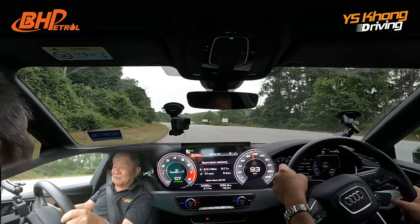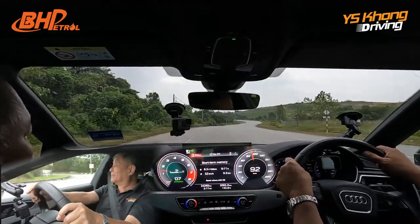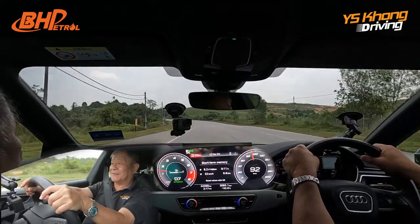There's my friend's farm on the right. Very nice place.